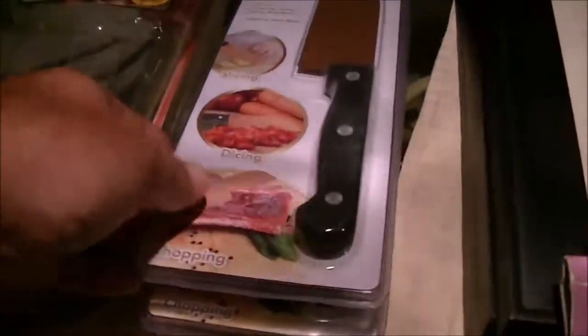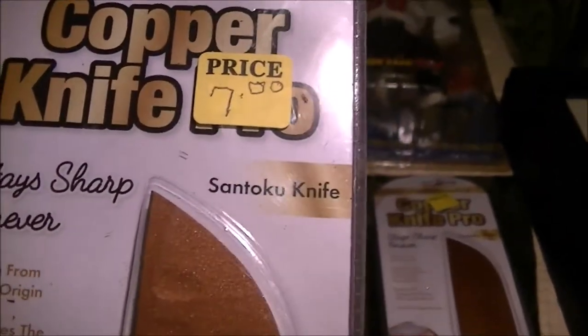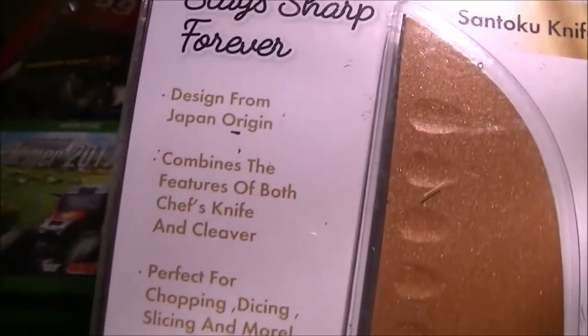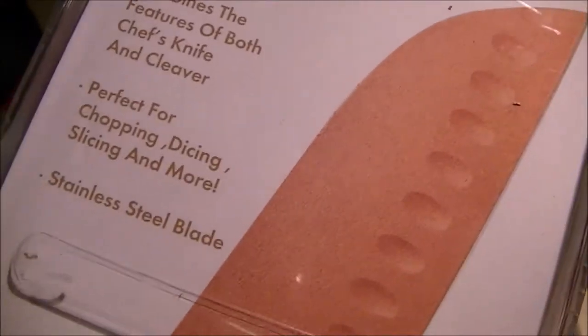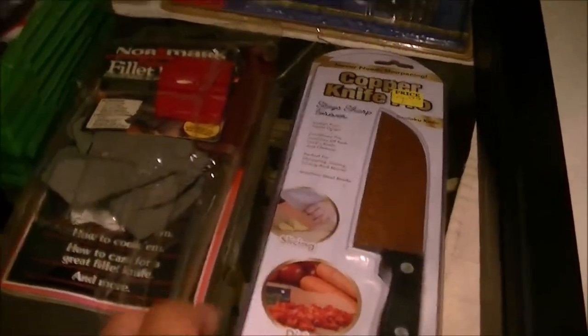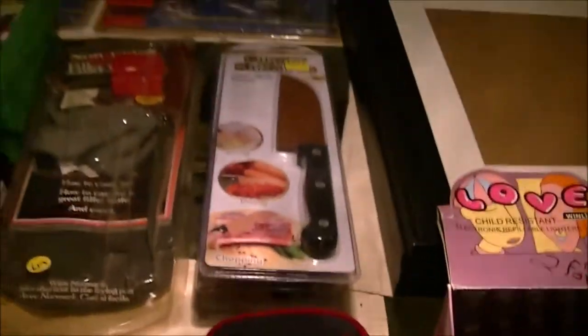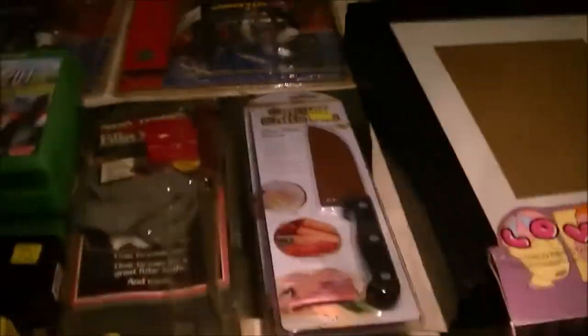Okay, and we've got these. Copper Knife Pro. Stay sharp forever. I'd really like to keep one of these. I mean, it's selling stuff though, you know? But yeah, it's supposed to stay sharp forever. He's got $7 a piece on these. I know he sold a couple of these the other day. So, I got this whole lot for $35.